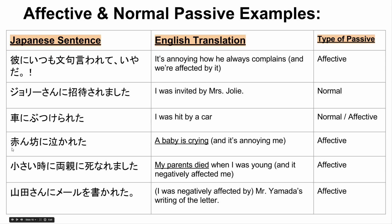Alright, akanbo ni nakareta. So this is an example of an effective. Nakareta would be was cry, because nakimasu is to cry, so be cry, be cried. That doesn't work in English. In English, that doesn't make any sense, but with the effective verb, it makes sense. Akanbo ni nakareta. The baby cried, and I was negatively affected by it. A baby is crying, or did cry, and it's annoying me, or it annoyed me.